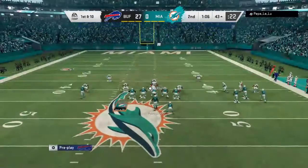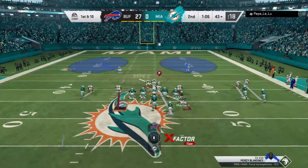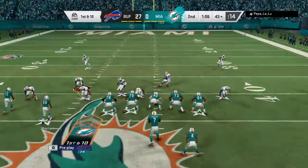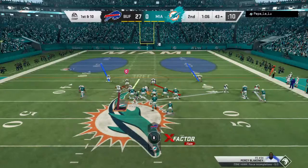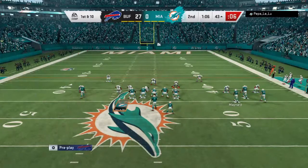Let's go, defense. 66. Pull it. Here we go. Mike's 49. It's been a long day for you. 49, guys. Mike, 49. 61. Match box. Right there, kill. Ball trot.